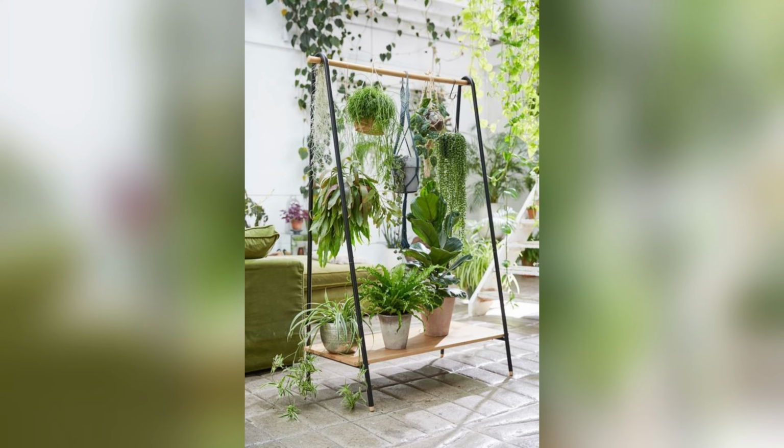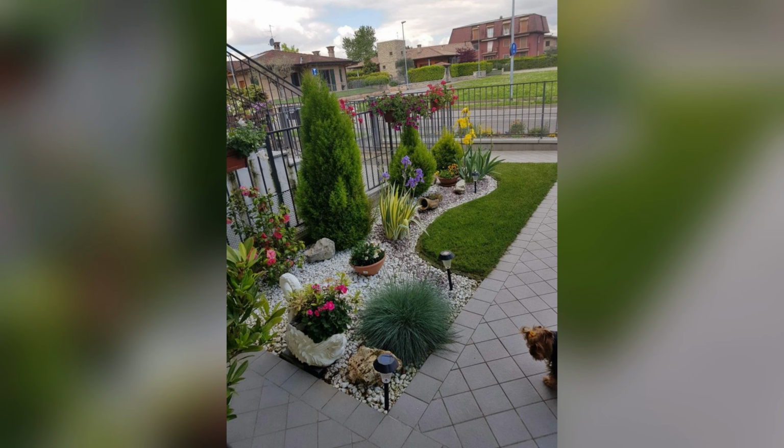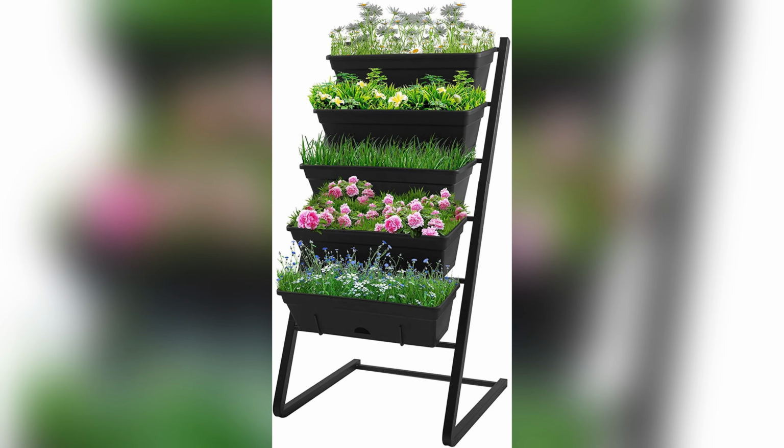Another advantage of trellises is their ability to maximize growing space. By training plants to grow vertically, you can make the most of limited garden space, allowing you to grow more plants in less area. This is especially useful for small gardens or urban balconies where space is at a premium. When it comes to designing and maintaining a vertical trellis garden, there are a few things to keep in mind.